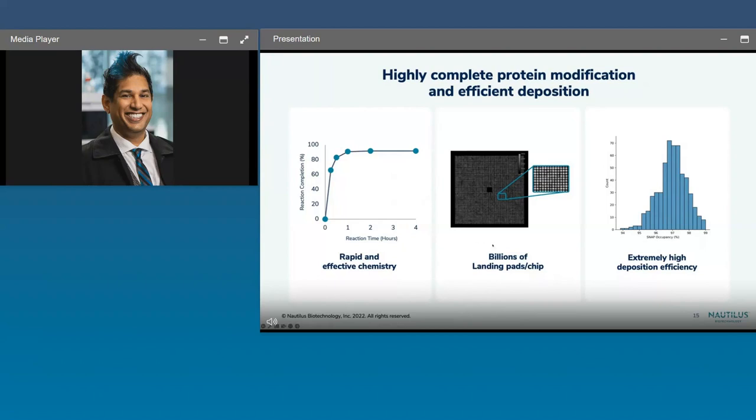And then the chips themselves are able to contain billions of landing pads per chip. What you're looking at here is a very small section of a chip. Each chip contains approximately 10,000 of these sections. As we zoom in, you can see each of the individual protein molecules on the chip. And so this area alone contains over 100,000 protein molecules. And as I mentioned before, you'll notice that it is highly complete. And so in general, we anticipate occupancies in the high 90%.